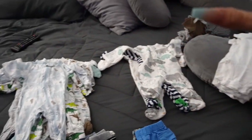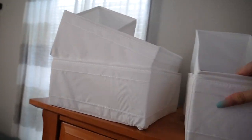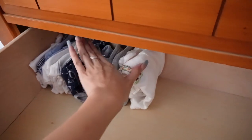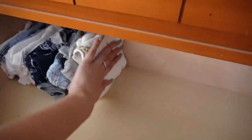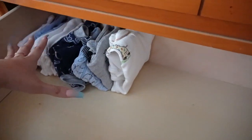So I'm gonna go ahead and try to fit all of these in these dividers. It comes with 6 dividers. Let me show you guys how they are. It comes with 2 little squares, 2 long rectangles, and these 2 big squares. This is the preemie clothes that I have. I don't want to put them in those because they're very little, so I think they'll be fine right here. In case he does come out really tiny, I just know they're right here.